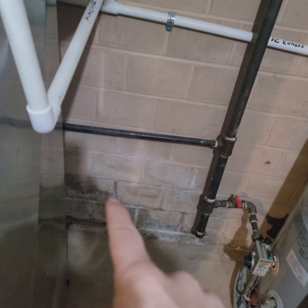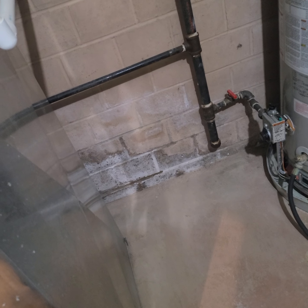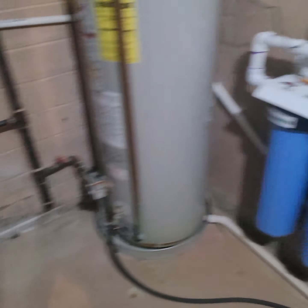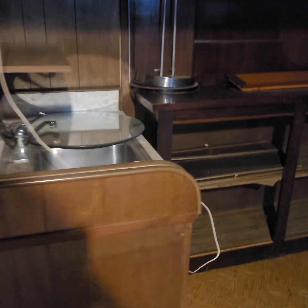Looks like there might be some staining right here, or it might just be the paint coming off, but usually the paint's coming off because of the moisture on the cinder block. Cinder block is definitely not a good type of foundation. It's probably one of the worst types of foundation, aside from maybe stone.